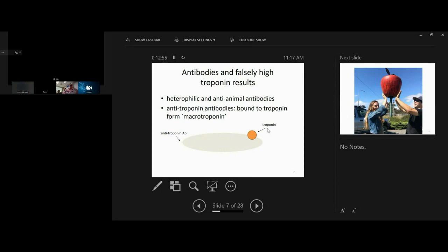Now, anti-troponin antibodies can affect troponin assays in a couple of ways, but one thing that can happen is that if these anti-troponin antibodies are, if you like, strong enough, they can bind tightly to the troponin in the patient's bloodstream to form these big complexes of antibody and troponin, or macrotroponin. I should say it can be an antibody bound to troponin I or to troponin T. So strictly speaking, we should talk about macrotroponin I and macrotroponin T, but for now let's just say macrotroponin. And macrotroponin is certainly currently one of the big things in clinical chemistry.